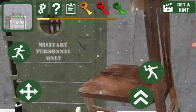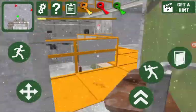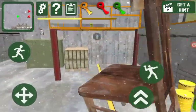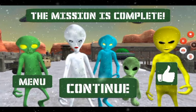There's a red lock. What do you think's in here? I don't know. Oh, here it is. Hello, Jerry and Zeri. Mission is complete.